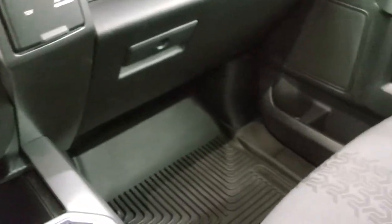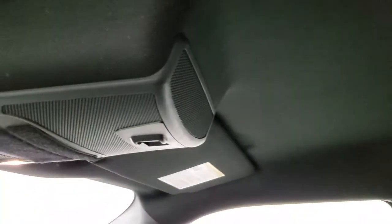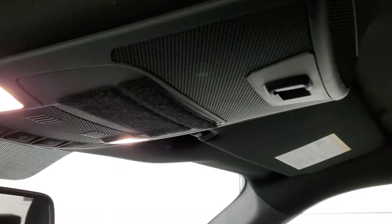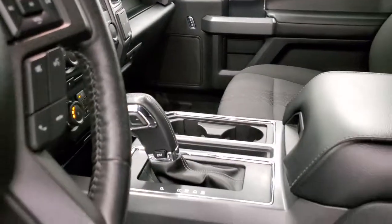Passenger side seat and floor mat are in excellent shape as well. No rips or tears on there. Smells very clean inside this truck. And the headliner is in really nice shape as well. Do get the power slide and rear window, map lights. And we'll take a quick look at the back seats and then we'll check out under the hood.